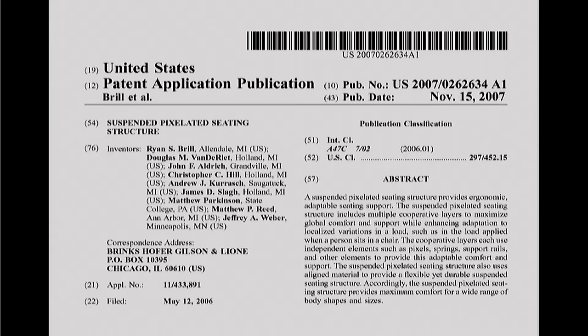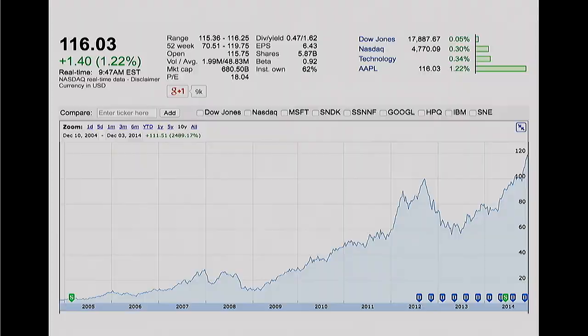I put this slide in here, but we can just skip over it. This is what I did with my money. I bought Apple stock.